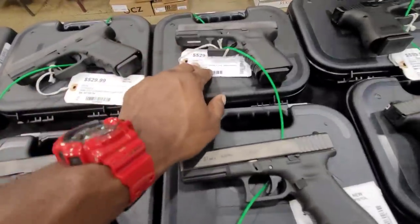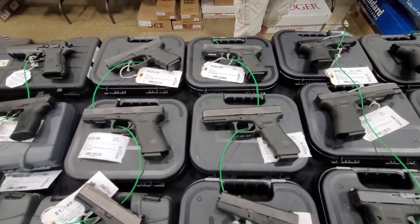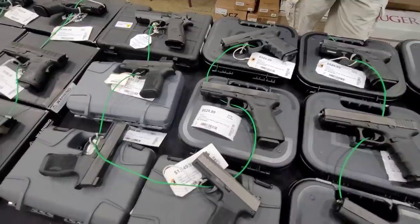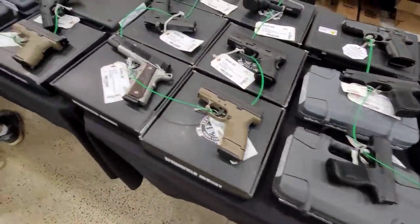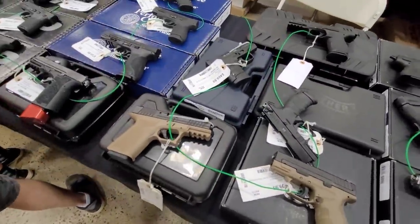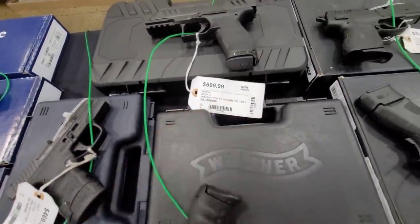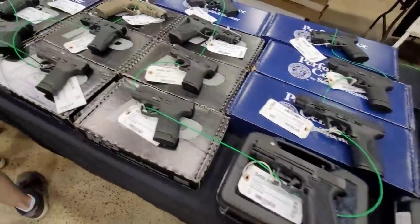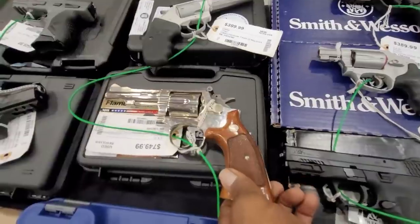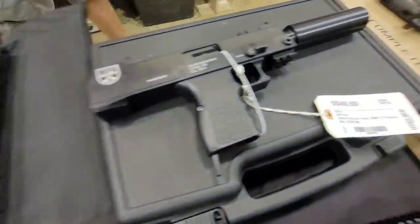Your Glock prices are really... Are these new? Yeah, these are new. So they're basically back to normal with the prices. Well, it's getting there. That's crazy. $600 for the Walther. Ooh, that ball, that thing glistening. $749. That's what Lady Rick got.